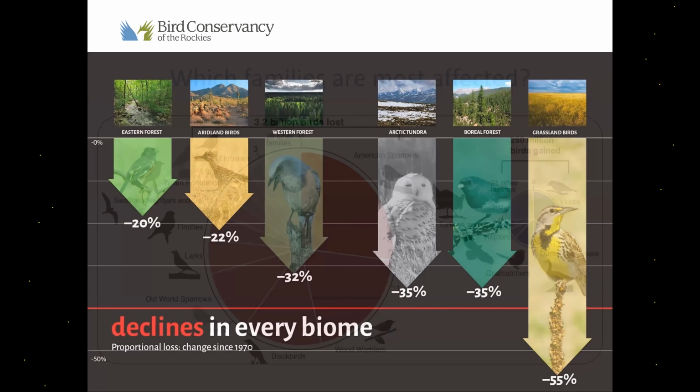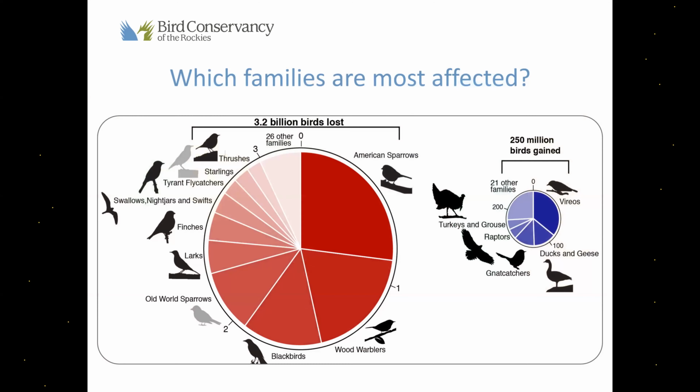Let's break it down by family. So look at that, the biggest piece of the pie, bringing it back around full circle, are our sparrow friends that we've just been talking about. And that makes sense because most sparrows are primarily grassland birds. They depend on that biome for their survival. So that makes sense that the hardest hit biome correlates to the hardest hit family of birds.